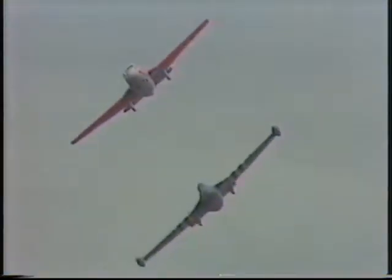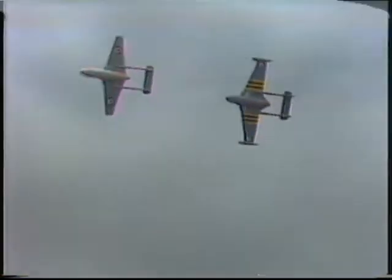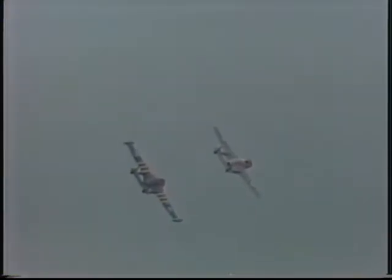From the Buccaneer to some of the very earliest jet aircraft technology, from the 1940s this time, a pair of aircraft which look very similar to each other on the face of it, a Vampire and a Venom. The Vampire was designed as early as 1943, but it didn't actually see combat service during the Second World War. It's affectionately known as the flying wheelbarrow because of its twin tail booms.